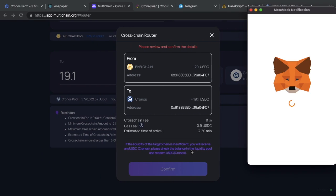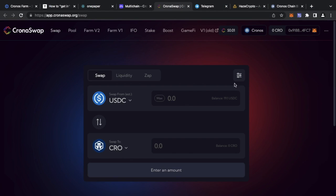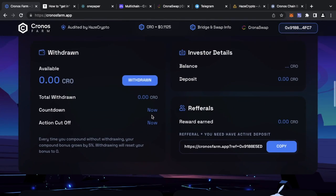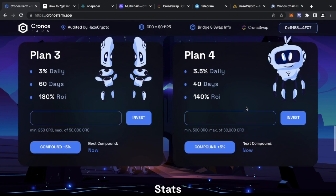So that USDC, I can go ahead and purchase CRO token with, because obviously I need that CRO token. I would use something like Corona Swap, and there you can see 19.1 USDC will yield me roughly 170 Kronos, and that's simple. So if you've got assets on another blockchain, that's a very easy way of bringing your Kronos over. And then once you have your Kronos, you can choose your plan. In essence, longer gives you more ROI, but it's a slower daily return, so with 2%. Plan 4, for example, is 3.5% daily.